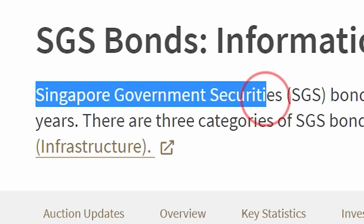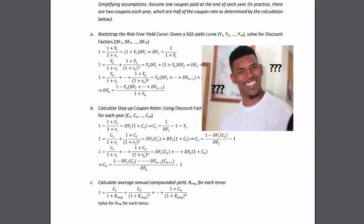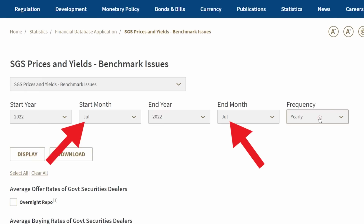Here's a fun fact. You can actually predict what will be the next month's Singapore savings bond yield. That's because SSB yields are calculated based on Singapore government securities bond yields. The calculation is super complicated and I'm too noob to understand these equations. So I'll teach you a much simpler way to calculate. Just go to SGS prices and yields, benchmark issues, change the date to the previous month.